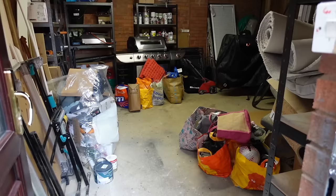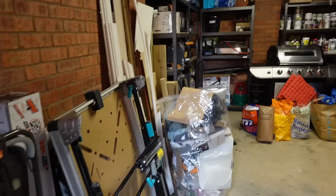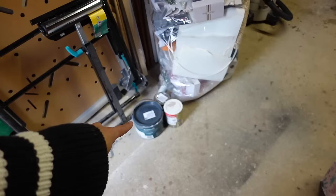It's a good few hours later. We're looking at, 3 hours? And this is how the garage is now looking. My back is broken, but I have managed to put a load of stuff in the bin for the tip. Some old paint tins that I need to bring to the tip. You shouldn't throw paint in the bin in your household waste. You should take it to the tip so that they can dispose of it in an environmentally friendly way.